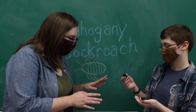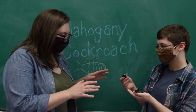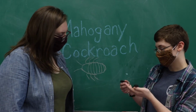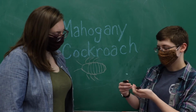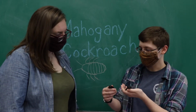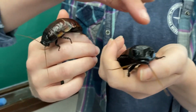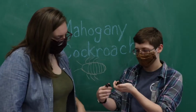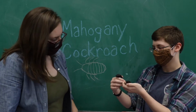And I'm noticing you've got these two here. They look a little bit different. Can you tell us a little bit about what those differences mean? Yes, what I have here is a male and a female mahogany hissing cockroach. You can tell the difference. The males are a little bigger than the females, but the big difference is the males have these big pretty horns on their pronotum, the front part of their bodies. Yes, those right there. Very cool. That's kind of an easy way to tell the difference.